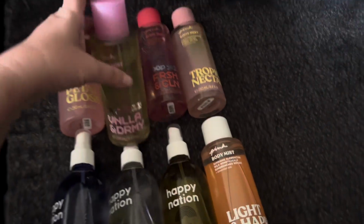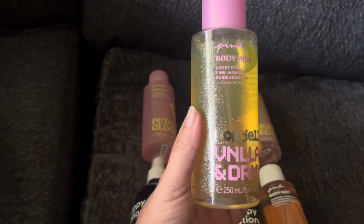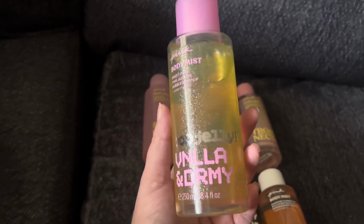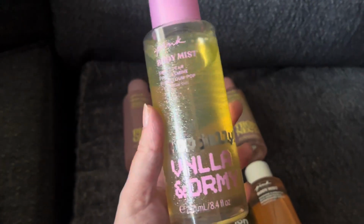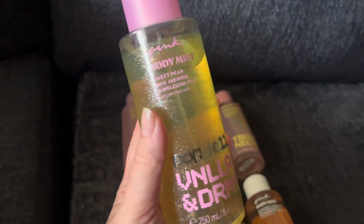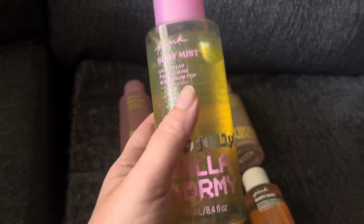So the next one that I got was the Pop Jelly Vanilla and Dreamy fragrance. When I got this in last night, I was looking at all these before I started smelling them. And I was kind of like, I don't know how excited I am to be getting a vanilla fragrance, because we don't have much left of the cold weather. And I look forward more to vanilla fragrances when cold weather's approaching. So I was like, I don't know how much I'm going to appreciate this right now, but we'll give it a go. The fragrance notes are sweet pear, pink jasmine, bubblegum pop, but this does have some vanilla in it.